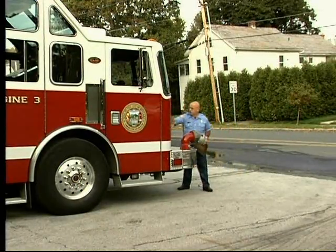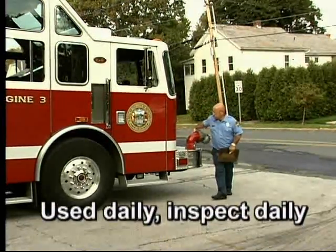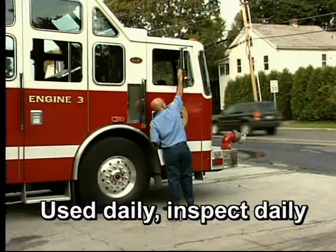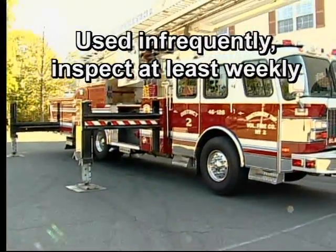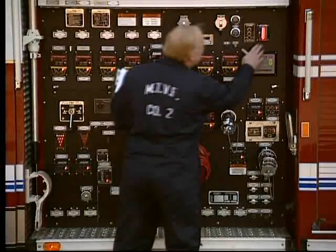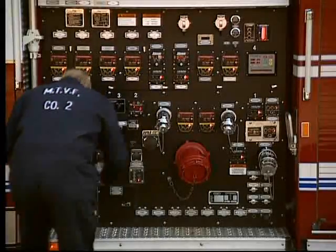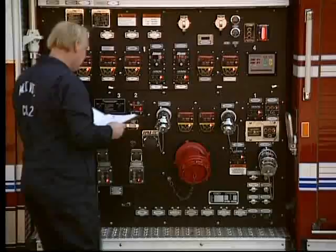Follow your department's or company's policy on the frequency of inspections. If the apparatus is used daily, inspections are normally conducted at least once a day. If the apparatus is used infrequently, inspections are normally conducted at least once a week. In addition, carefully follow the policy concerning inspecting the apparatus after each run, making sure that the apparatus is fully replenished. Both your and your crew's safety is at stake.